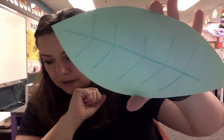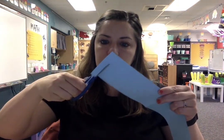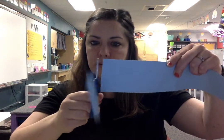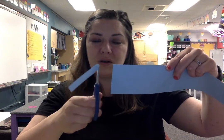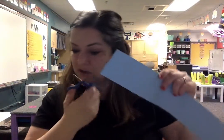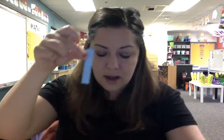I drew the veins. Now, this next part's a little tricky, so make sure you are listening. You're going to take your long sheet of paper. At the top, you're going to cut one piece off, about that big. A second piece off, about the same size. So try your best. Then the next piece you're going to cut off is going to be, let's say, a little bit thicker. And then you're done. Don't cut any more off right now. So we are going to be making the slug's antennas. So you are going to take one of the 2 skinny pieces, and then there's a thicker piece.